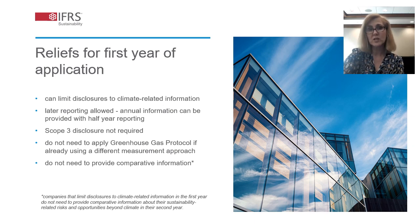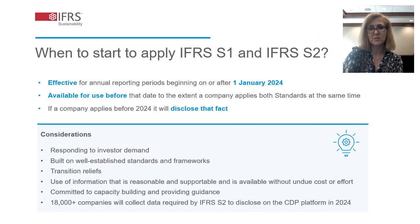These reliefs are all designed to help companies to get time to put in place their new reporting practices and structures to provide high-quality, decision-useful information using the ISSB standards.